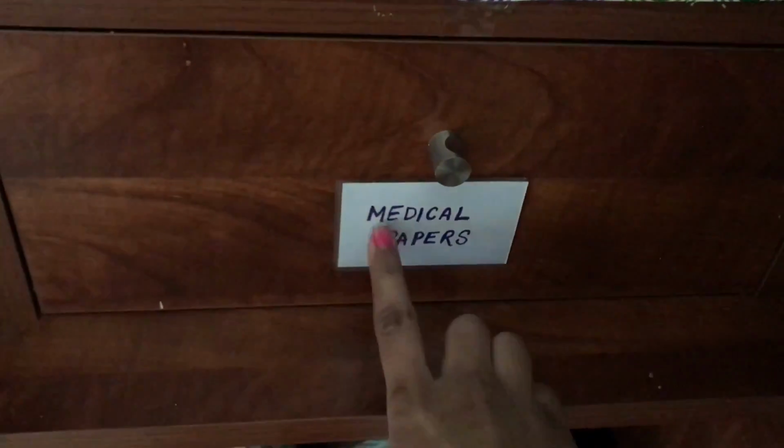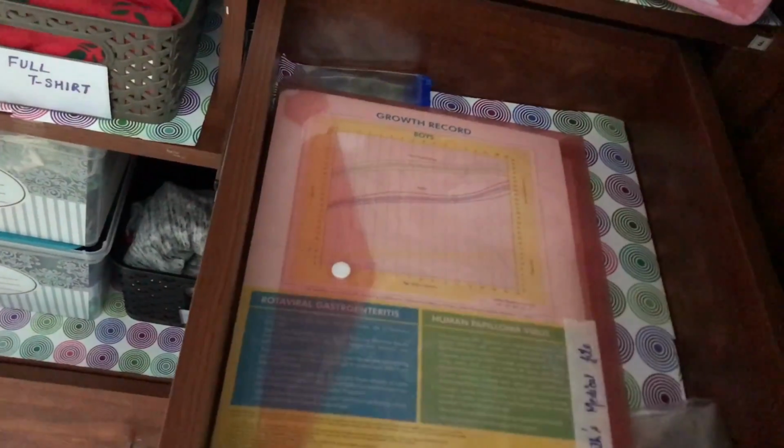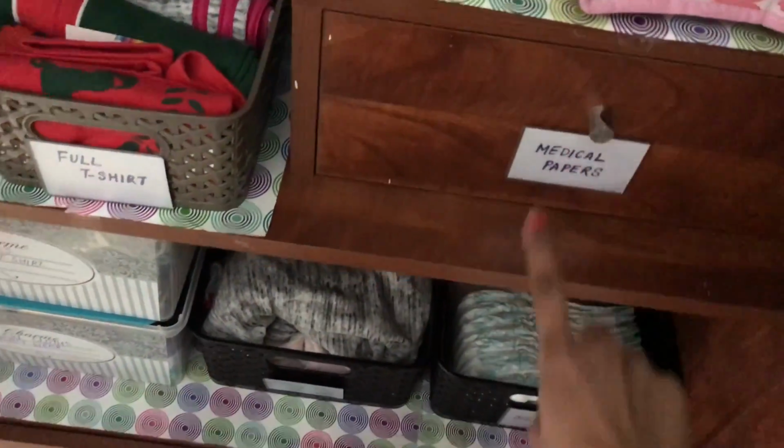In this almirah, I have got this drawer as well, where you can see I have nicely labeled it medical papers. Here I kept all of his prescriptions, his vaccination records, everything in this particular drawer.